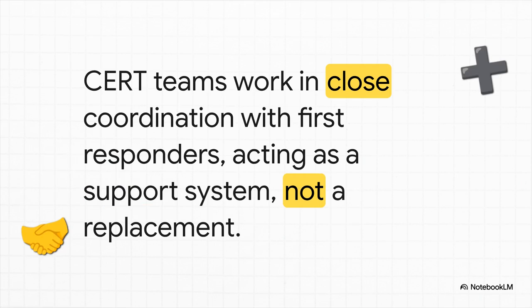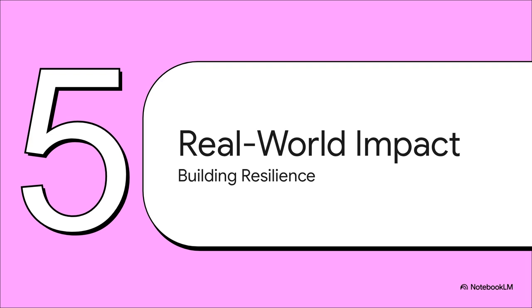Now, this is a really important point to make. CERT volunteers are not trying to be firefighters or paramedics. They're what emergency managers call a force multiplier. Think of them as extenders for the pros. They work with the official responders, providing that crucial support on the ground, which lets the professionals focus on the most critical, life-threatening calls. So this all sounds great on paper, right?